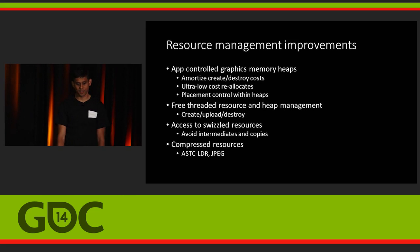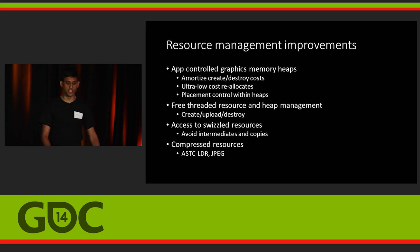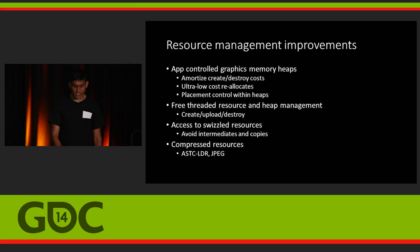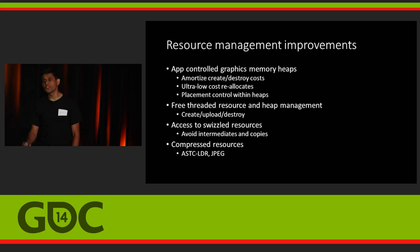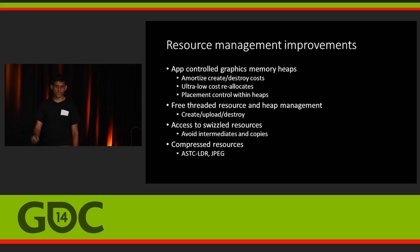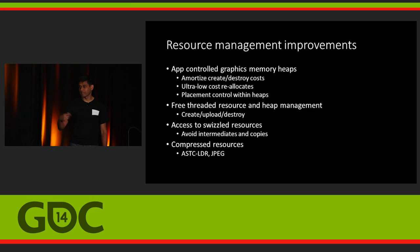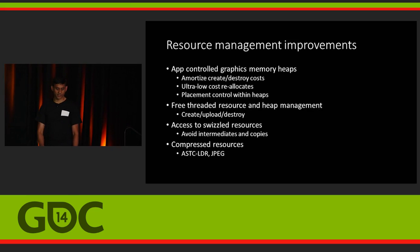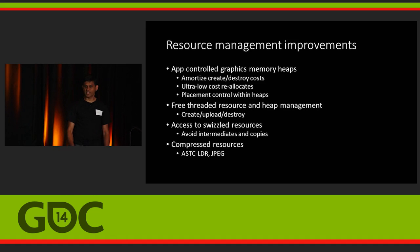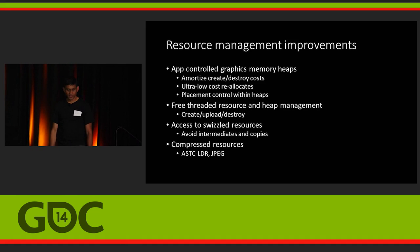Direct3D 12 allows apps to control graphics memory using new heap features that allow you to amortize resource create and destroy costs, and also make reallocation and reuse of memory extremely fast. We will also give the application more control over placement of resources within these heaps. Resource creates and destroys and uploads are completely free-threaded now, helping multi-thread scalability. We will also allow access to swizzled resources to avoid any intermediates or copies. And we have added more ways to compress resources with ASTC and JPEG image decompression support in hardware.